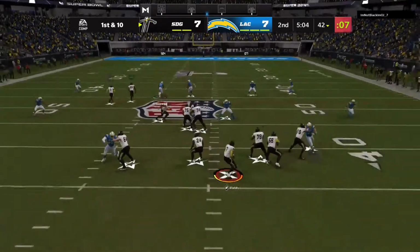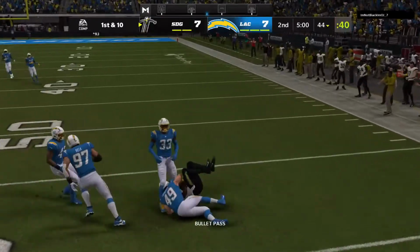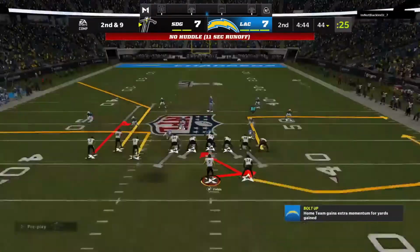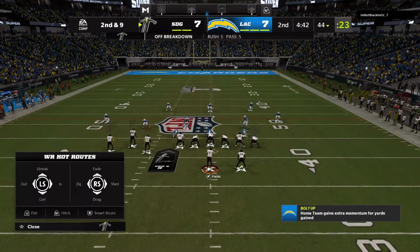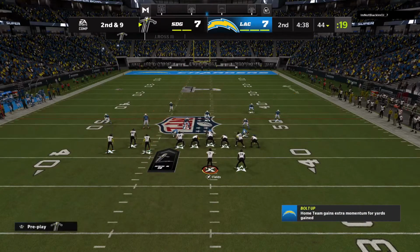They'll fake the handoff. Now Fields. He finds Ross right side. It's complete. Here's 2nd and 9. Gain of a yard. Brings up 2nd and 9 at the 44-yard line.